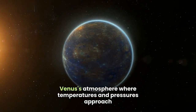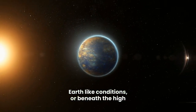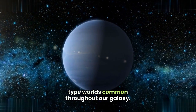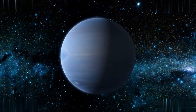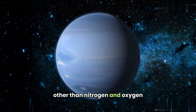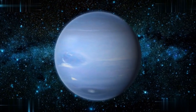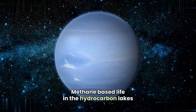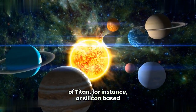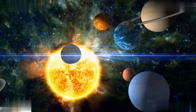Deep within Venus's atmosphere, where temperatures and pressures approach Earth-like conditions, or beneath the high-pressure hydrogen-rich atmospheres of mini-Neptune-type worlds common throughout our galaxy. Additionally, atmospheres dominated by gases other than nitrogen and oxygen might support entirely different biochemistries. Methane-based life in the hydrocarbon lakes of Titan, for instance, or silicon-based organisms in highly reducing hydrogen-rich environments.